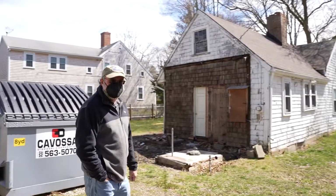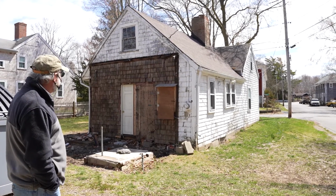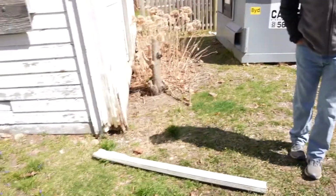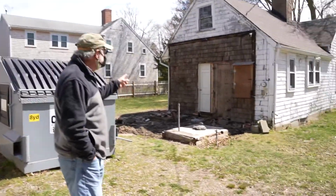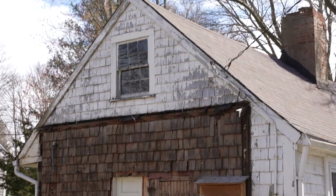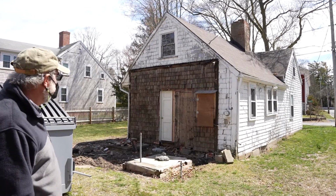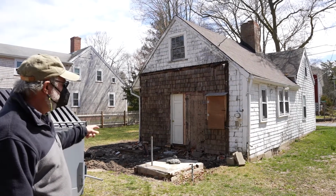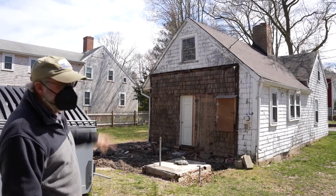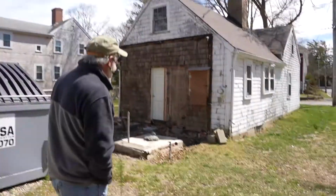So as you can see, it's a humble little structure and needs some work. Off the back end here, you can see the different shingles. There was a shed addition that was built in probably the 1940s or so, and that had sort of rotted away, so we tore that down. And then we're going to replace that with a small addition, basically in the same footprint, that'll allow us to put a bathroom back here and some stairs up into the second story. So maybe we just walk around the outside and take a quick look.